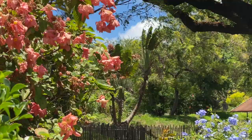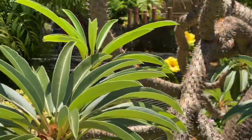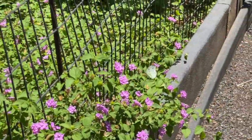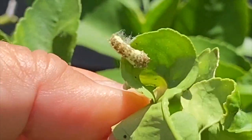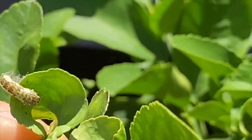So we're in the middle of the zoo's volunteer garden, where there are many ornamental plants but also fruiting plants such as banana and papaya. And all of these plants require pollinators to help them germinate seeds and continue on their bloodlines. And so this is a great place to find bees and butterflies as well. It was a great day here at the Honolulu Zoo. There's so much here for butterflies and caterpillars to do.